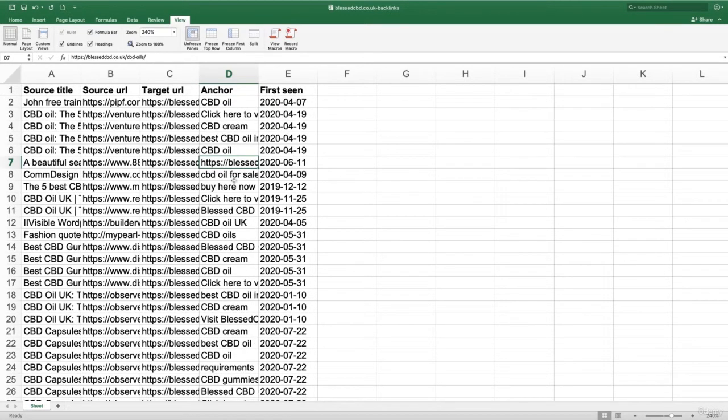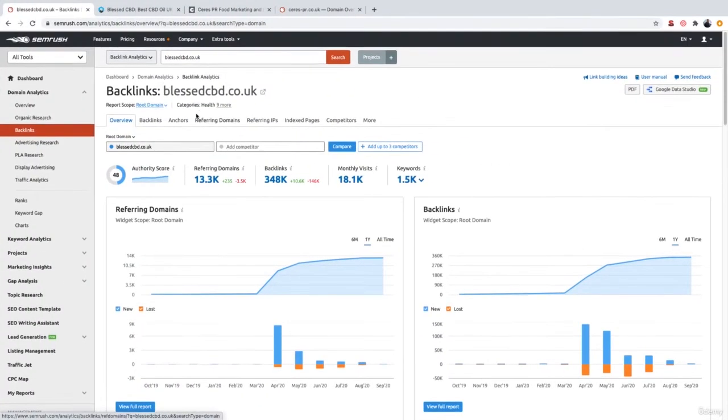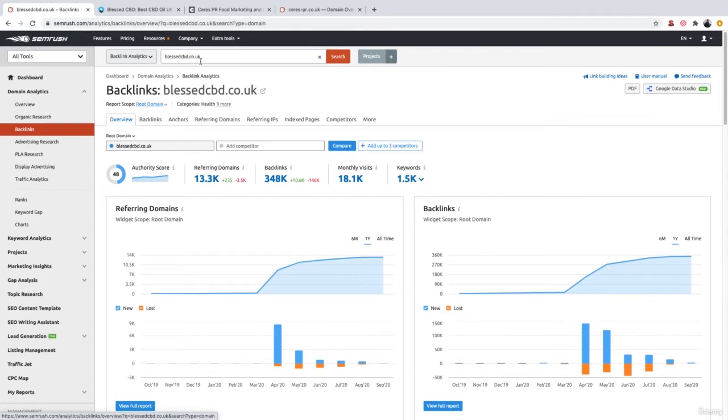So what we want to do now is go back over to SEMrush and figure out exactly when this negative SEO attack happened. So let's go over to SEMrush, make sure we have the same domain plugged in, go to backlinks, and then make sure we are on the overview tab like we was before. Now, as we can see from the referring domains chart, all these referring domains were built in the month of April 2020. We know that because the referring domains was 298 in March, and then in April they jumped up to 8,600. So what that means is that in April there was over 8,000 backlinks built to this website.